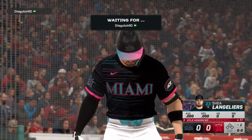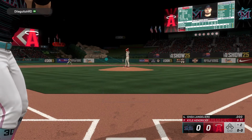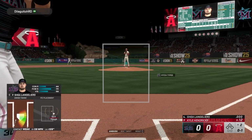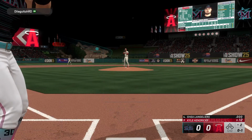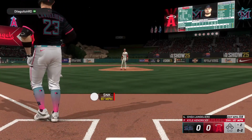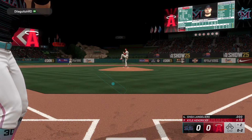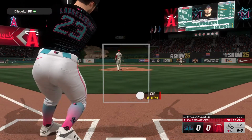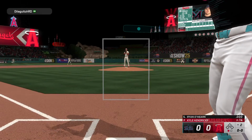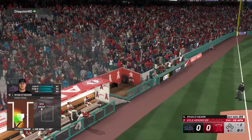Top of the second. Here's the catcher, Shea Langoliers. Bounding ball here. Rolls foul. And a pitch. And that one fouled off. Swings through it, and that's a strikeout. Ryan O'Hearn comes up to hit. And first offering is fouled off.